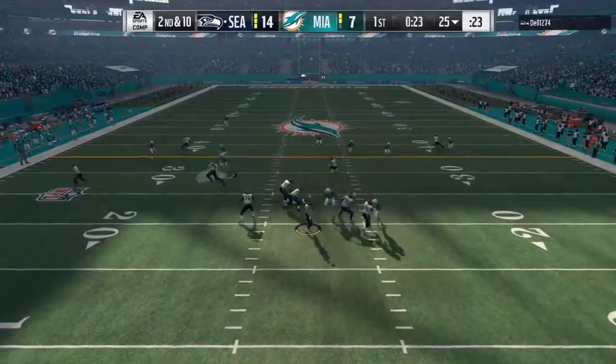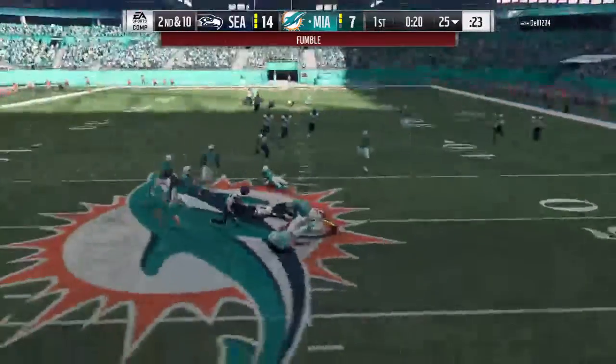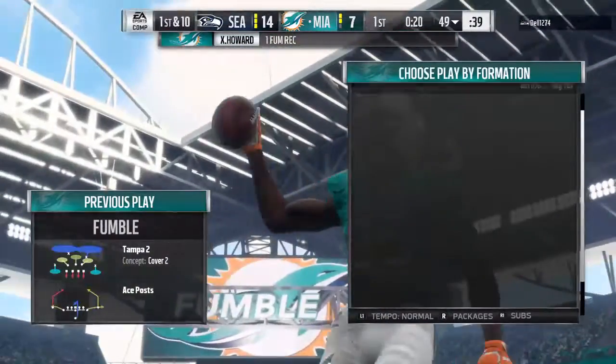Again on 2nd and 10, it's Wilson. Baldwin with it over the middle. And now look at this. Big gain, but a fumble. And the Dolphins have got it.